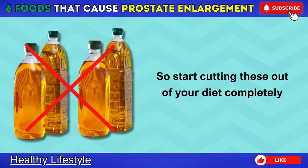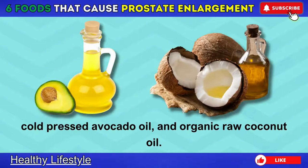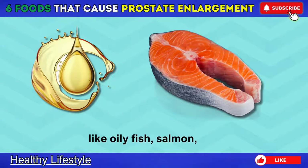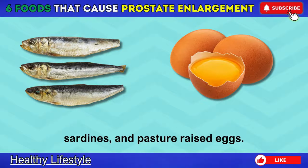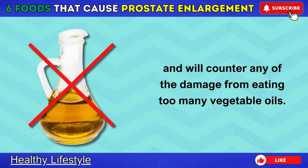So start cutting these out of your diet completely and cook your own healthy meals at home using extra virgin olive oil, cold-pressed avocado oil, and organic raw coconut oil. I also suggest that you start eating more omega-3 rich foods like oily fish, salmon, sardines, and pasture-raised eggs. These omega-3s are anti-inflammatory and will counter any of the damage from eating too many vegetable oils.